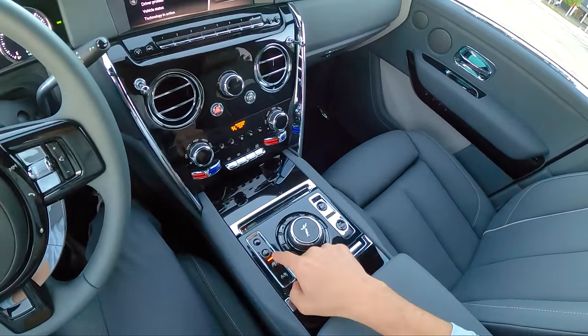The steering is perfectly weighted at low speeds. Builds a little bit of heft as you get up past 40 or 50 miles per hour, take it into some corners. This V12 is very, very smooth, almost silent when you're just cruising around town. Probably the most striking thing behind the wheel of this Cullinan is just the hood. It's so long. This is a massive vehicle. And of course you get to see the spirit of ecstasy at the end.